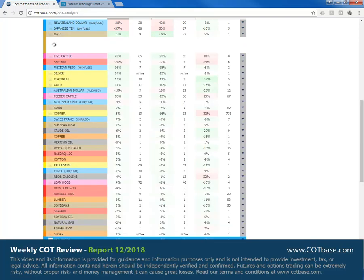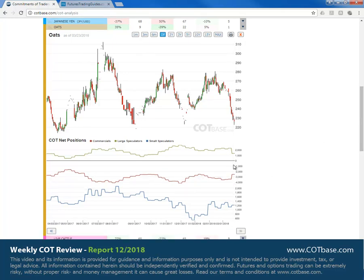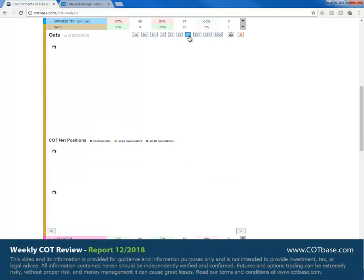The next market is Oats with a 35% change in commercials positions. As you may see here, we are talking about a bullish COT change signal. What's surprising is also, again, this is the third market in this review that I'm showing which is producing the largest change in the past 52 weeks. So interesting stuff happening from the COT perspective this week in the markets all around. So this is a bullish change signal suggesting prices should increase early next week.